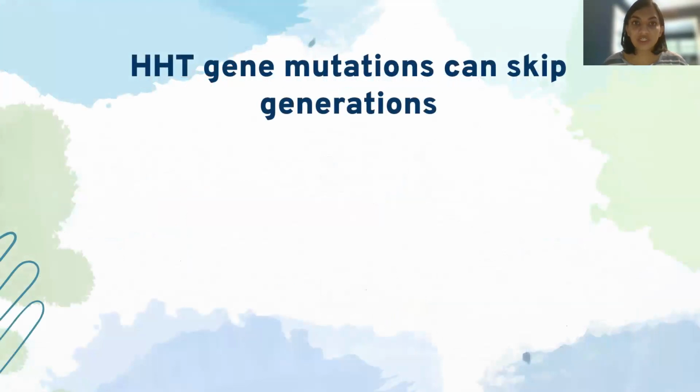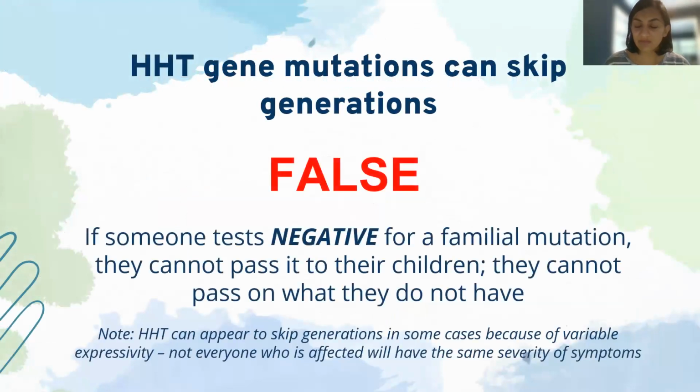Another myth is that HHT gene mutations can skip generations. That is false. If there's a familial variant in the family and someone tests negative, then you cannot pass on what you do not have. Genes do not skip generations.